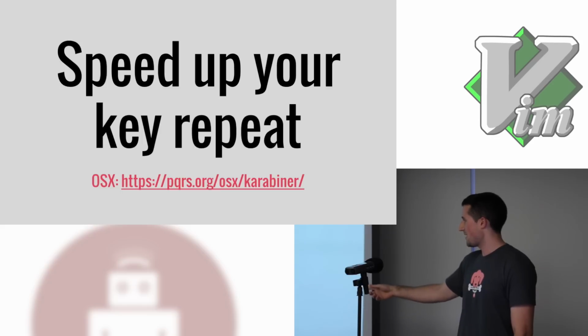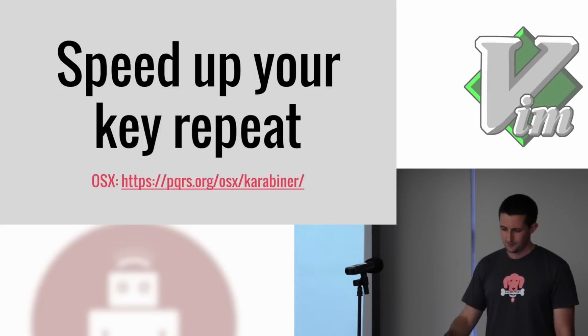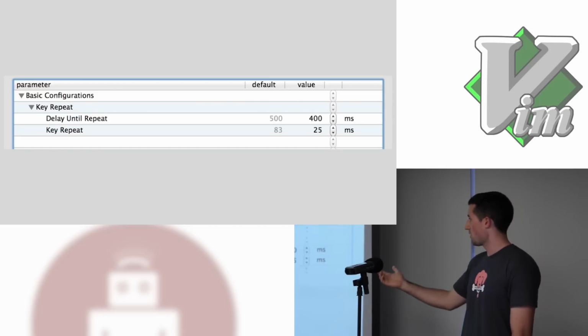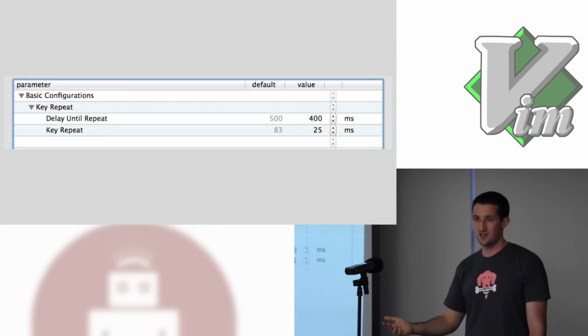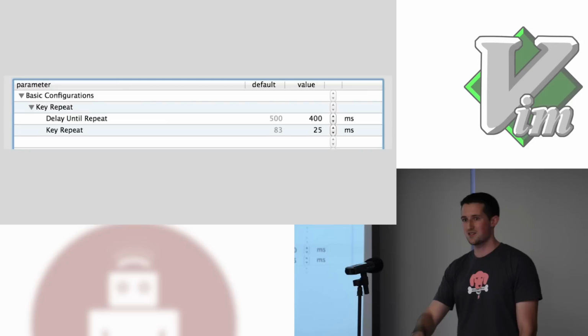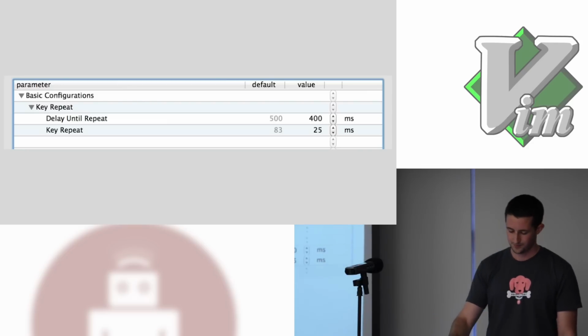So this app is from the same company for OS X, it's called Carabiner. The settings I used that worked for me were 400 milliseconds and 25 milliseconds. So I found that much easier. When I see people starting out with Vim, like some of my coworkers in the office, and they're moving slowly with that at first, this seems to help a lot.